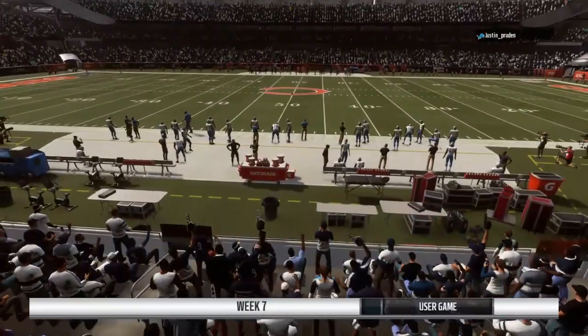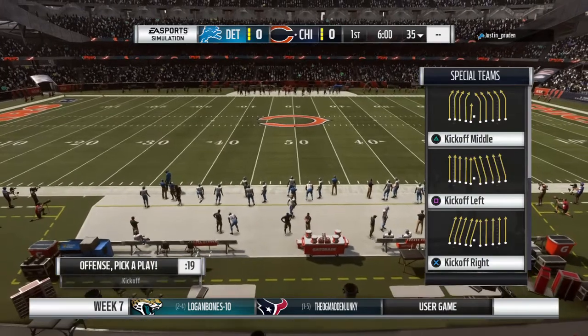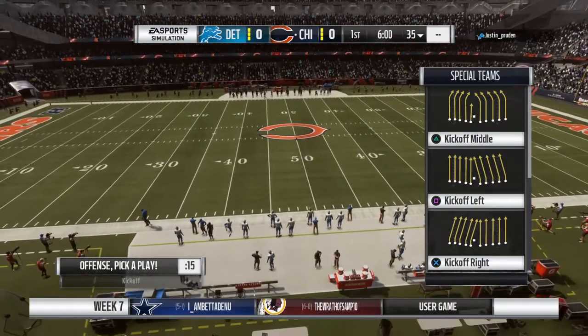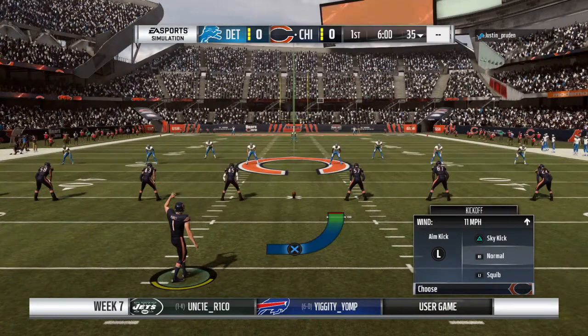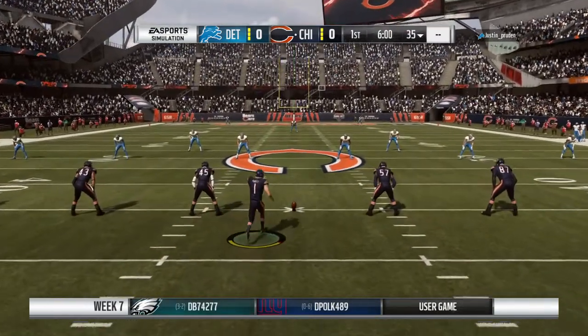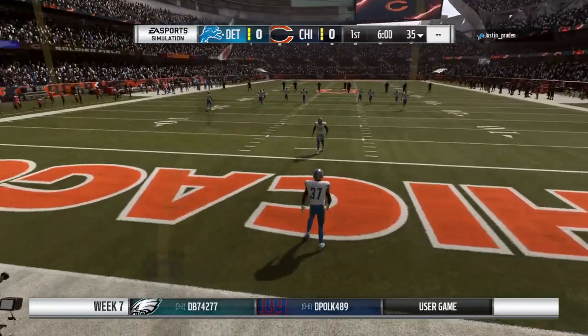Field in Chicago. The scene a few moments ago, here it is. It's unlike any other in sport as both teams made their way out of the tunnel. These folks are fired up as their guys are ready to do battle between the Detroit Lions and the Chicago Bears. Getting toward the halfway point of the NFL season, Week 7 is underway on EA Sports.